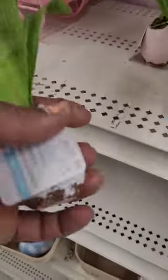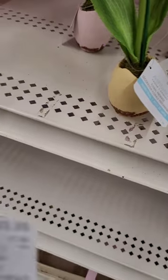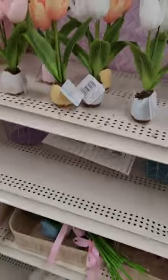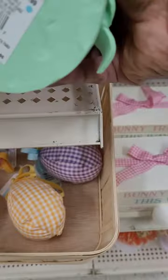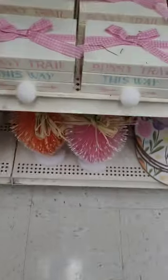These are really cute. I actually got a couple of these in the Goodwill haul, so you guys take a look out for those. I paid $1 for them, $5.99. So that was a really great haul. This is really cute as well, $19.99. Bunny books with the little tail. Isn't that cute?